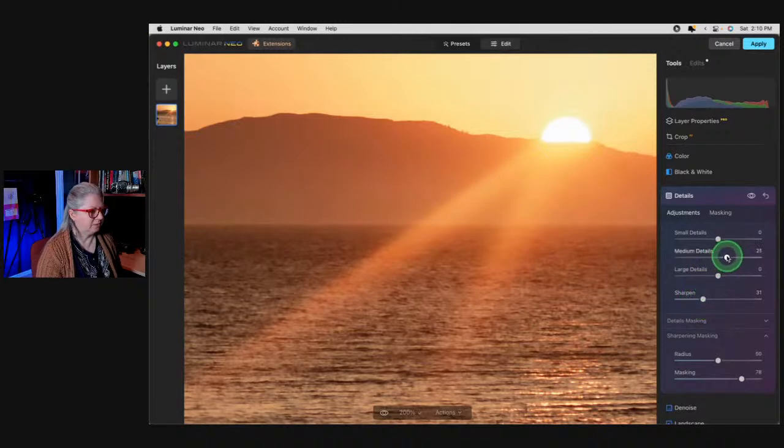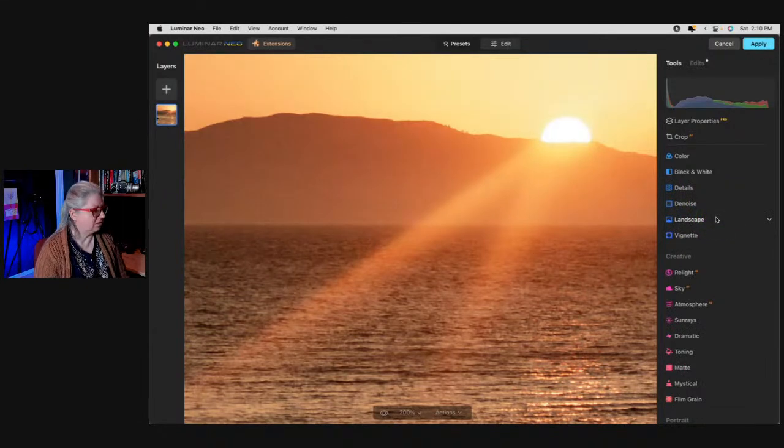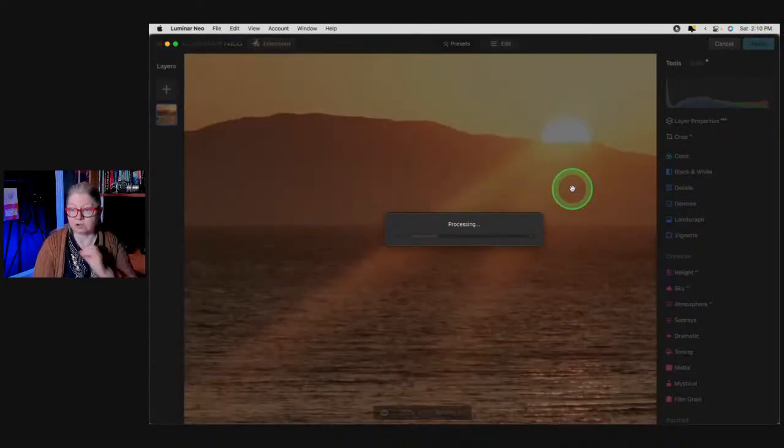right? A little bit of more detail. See what that's doing? Bringing out the water. And just a tiny bit of small details. Right? That's doing a nice job on the water. Okay, so now, there's the before and after. Let's take this back to Lightroom, and then we're going to compare.